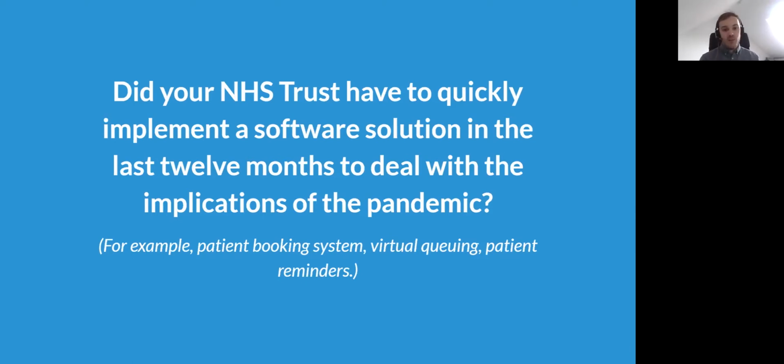Perhaps you moved more virtual within some of your appointments. Lots of examples there, which is always, I'm always really interested to hear about how they've implemented it and if they have, and which trusts have really adopted new technologies which have decided to stay the way they are.